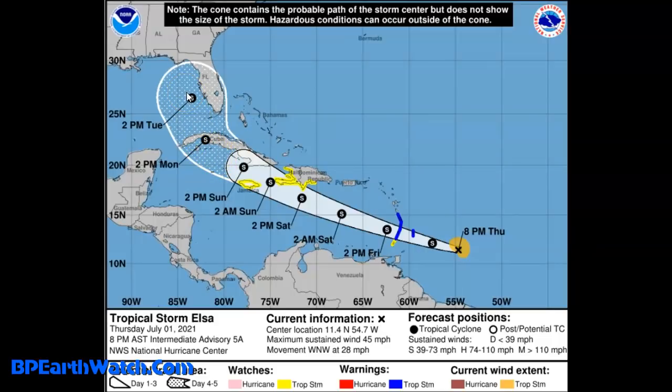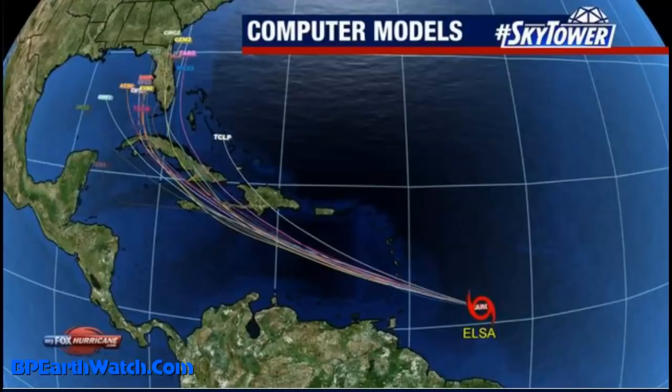And so you've got, again, the storm is currently at 45 miles an hour sustained winds, and it's moving fast west-northwest at 28 miles per hour. Let's take a look at some of the other models. We'll look at the radar. Now, here is a large group of the different models that we watch every year. Here's the location of Elsa now. It's approaching the Leeward and Windward Islands.